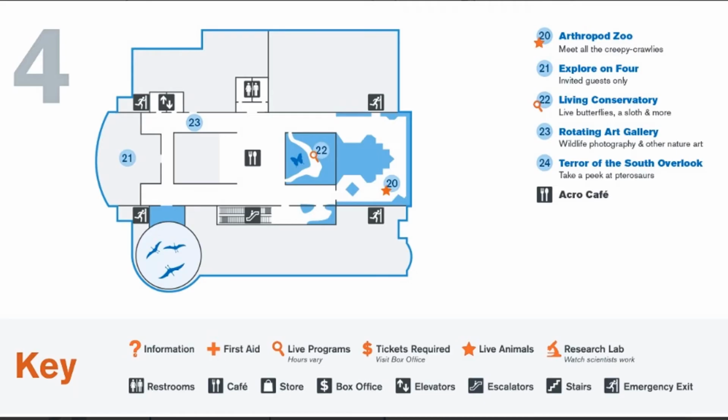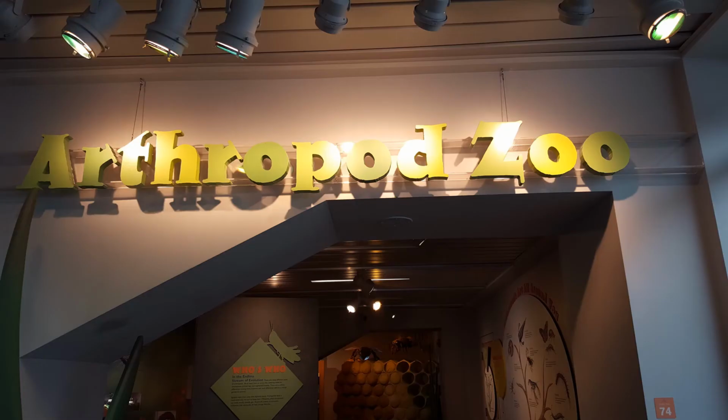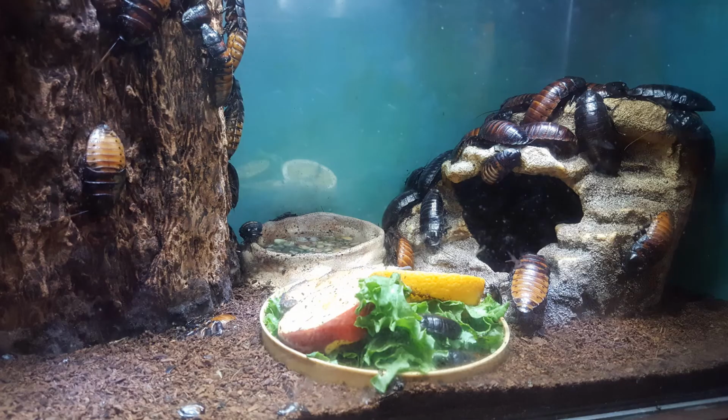Now let's go to the 4th floor of the museum, where we will visit the Arthropod Zoo and a live conservatory. Welcome to the Arthropod Zoo, where we will learn all about bugs. These are Madagascan hissing cockroaches. Pinch your nose. Leave a little hole. Now blow through it. Does it make a hissing noise? If not, you could never pass for a hissing cockroach. This is how they scare away things that scare them.